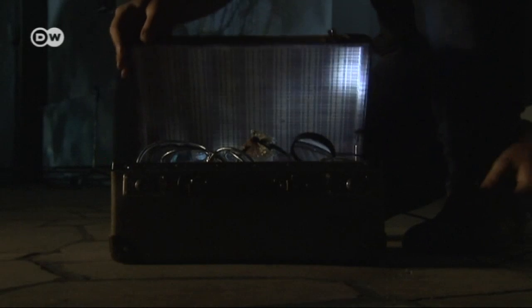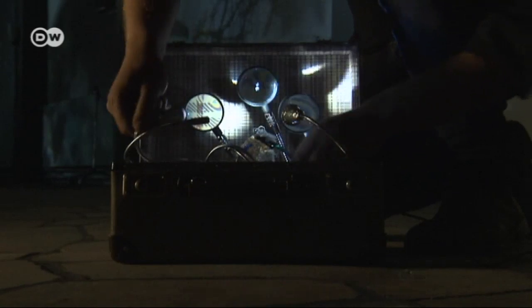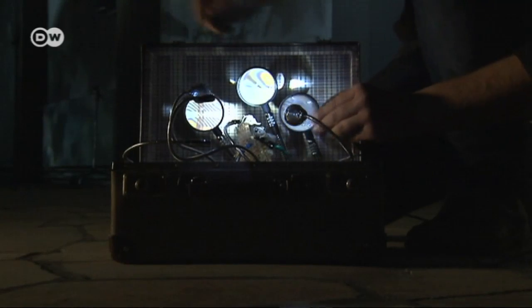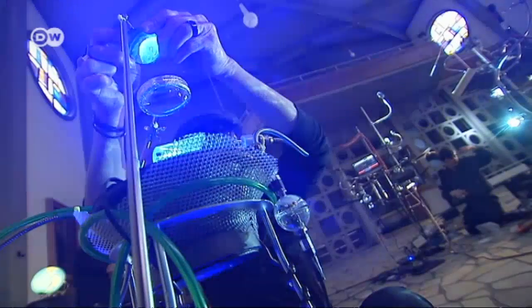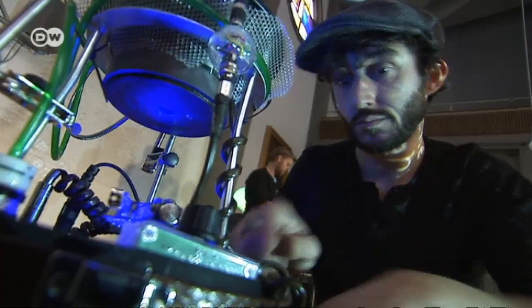And there's the case that we pack everything into. We use it to transport all the equipment that will be used in our installations. Some of the installations are so small they can fit in a suitcase. That's practical for visits to festivals, especially when they travel further afield. A performance is never complete for these three artists. Throughout the show, they're constantly trying new things.